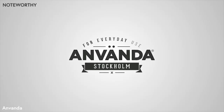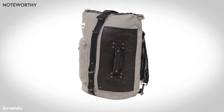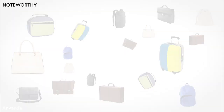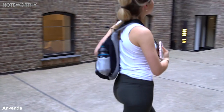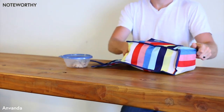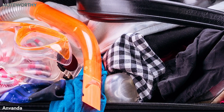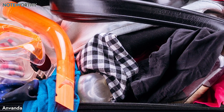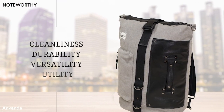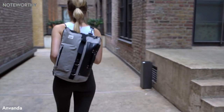We're on a mission to make On Vendor the last bag you'll ever need. In your hectic life, you need a lot of specialized bags to carry it all, from your computer, to your gym clothes, to your lunch. And when life gets busier than usual, these things can wind up all in the same bag, creating a less than desirable situation. On Vendor is here to give you the cleanliness, durability, versatility, and utility you need, all in one bag. Let us show you why.